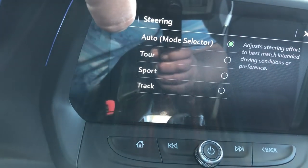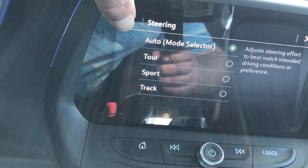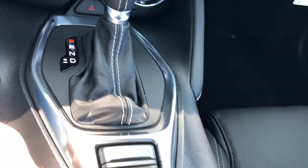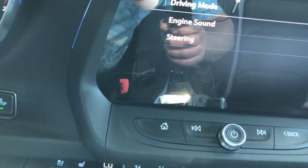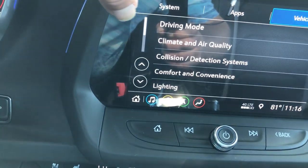Okay, if I go to steering here, I can select auto or tour, sport, or track. Now don't forget you have the mode button that's down here as well. Okay, but this one, especially the engine sound, has to do with the exhaust. Okay, let's go back one.